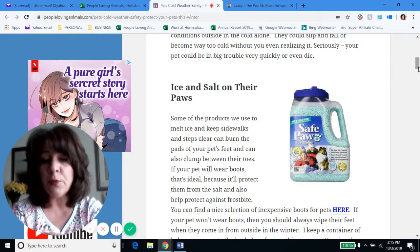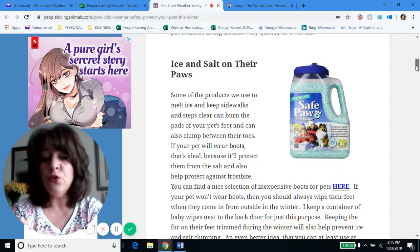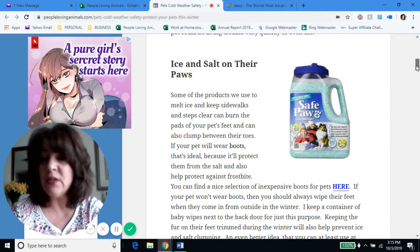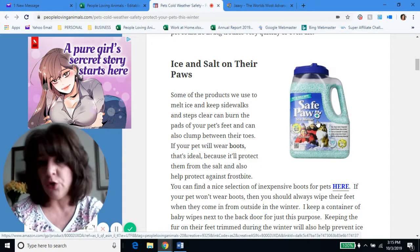And you can also purchase a product called Safe Paw, which you can use at your house and is safe for the paws. So you have the option of using this one at your house, and then you don't have to worry about it so much at your own home.